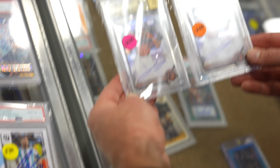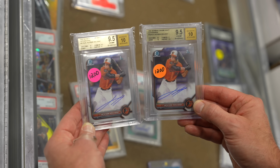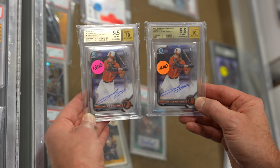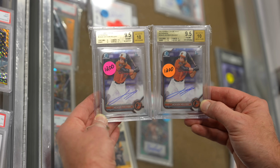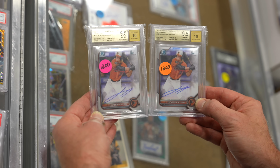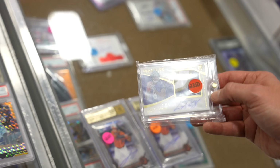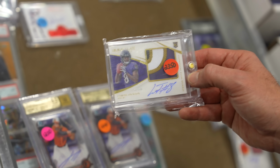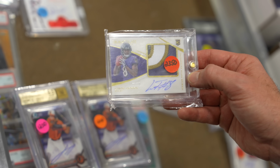So I like Jackson Holiday right now just because I believe in the Orioles. I mean, they've got such a great young nucleus. I think this is a team that contends for a very long time. And I think Jackson Holiday makes some noise, and his cards probably make some noise to go along with it. So this could be a hot card over the summer. You know, Lamar, obviously they just added a weapon in Derrick Henry. So that's a card that has some upside for sure. Really nice patch there too.